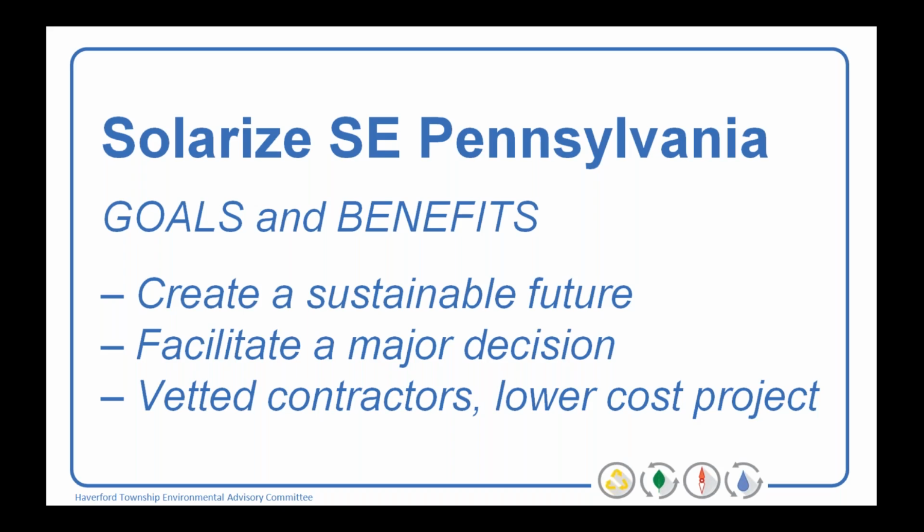We're here to help facilitate what is a fairly major decision. You're talking about a fairly big investment in your home, but you can feel comfortable that we've already done a lot of legwork with the contractor, built relationships with them, and negotiated really competitive pricing that you should benefit from. So, next slide.